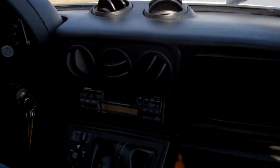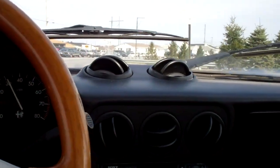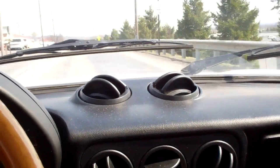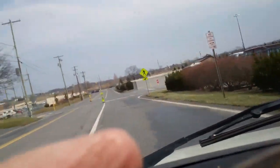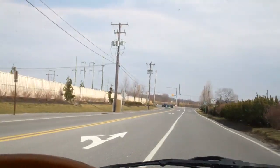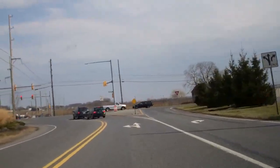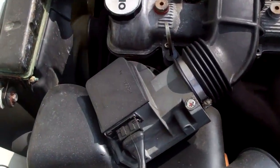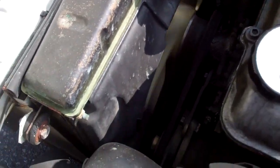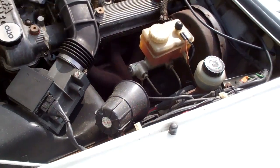The car appears to be pretty original. We'll show you the engine compartment in a second. Okay, like I said, the engine compartment looks pretty original. The radiator shows signs of having had some seepage. Not a big deal. The car's been running at this point for about 35, 40 minutes. No signs of overheating. Once again, mildly miraculous.